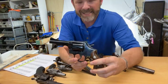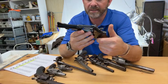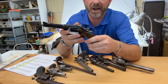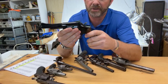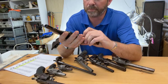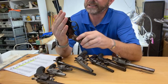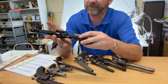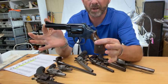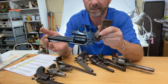All right, and then we have a 1960s Smith & Wesson 38 Special. This is a model 15-2 on a K-frame, which makes it a military and police issue. It's in great shape. All the bluing is good. The grip is good. You know, there's not really that many flaws on it. I have fired this one, so there are no issues whatsoever.